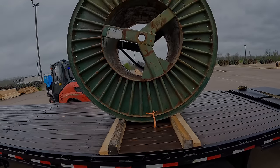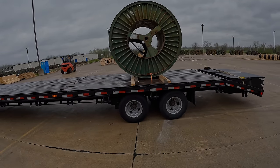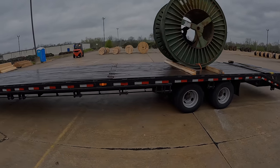Alright, guys, here it is. About 7 feet tall, 7,000 pounds. Let's get it chained down.